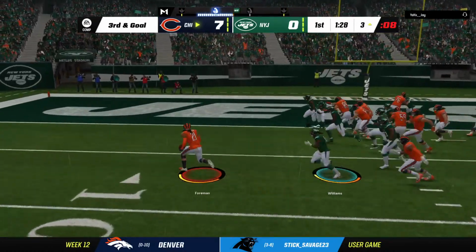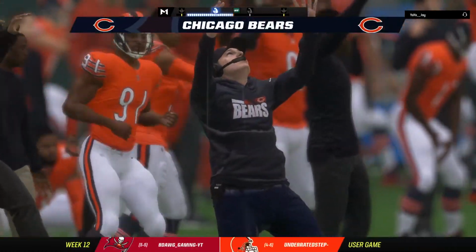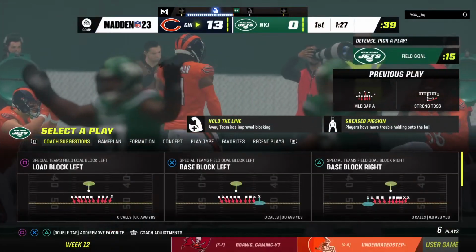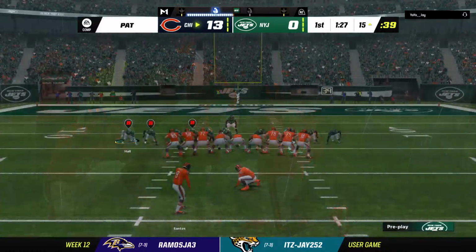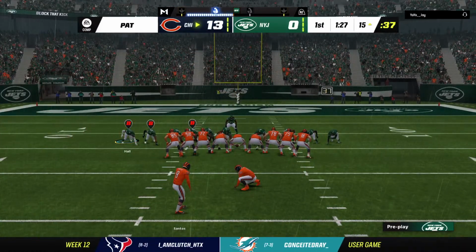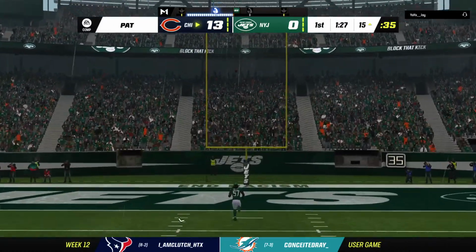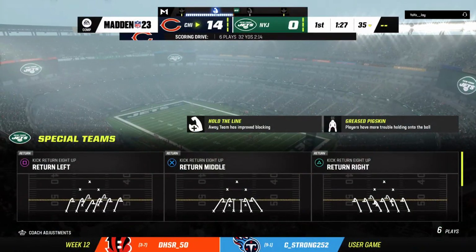They'll run it here. This is D'Onta Foreman. And he's into the end zone. Touchdown, Bears. D'Onta Foreman, his 2nd rushing touchdown on the year. And the Bears have taken a 13-0 first quarter lead. The point after through the raindrops, up and good. And it's now 14-0.